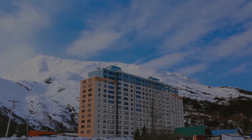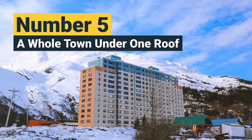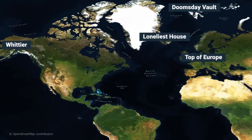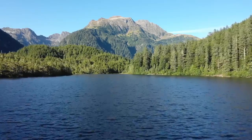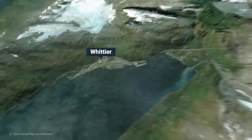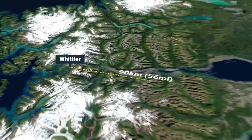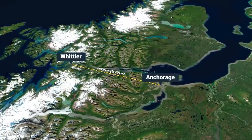Let's find out, and we start with number 5, a whole town under one roof. Popularized on the internet and mainstream media as the town under one roof, the small town of Whittier in Alaska isn't exactly the most remote location on this list. However, living there might feel like it. Around 90 kilometers from Anchorage, the state's most populous city, Whittier is a city unlike any other.